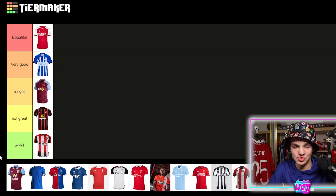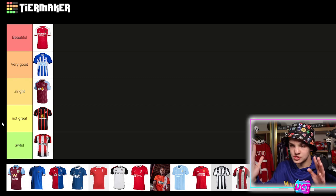Burnley. I don't know what I think about this kit, because I see this kit, and I think West Ham. There's something about, for some reason, Aston Villa have a Burnley kit, Burnley have a West Ham kit, and West Ham have an Aston Villa kit. They've switched them all around.